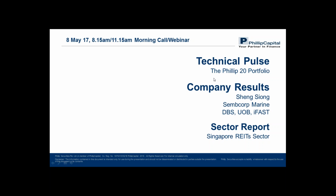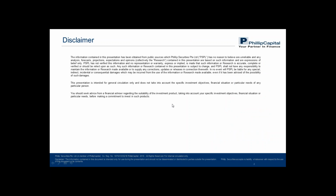So Jeremy speaking here. For today's agenda, we'll be going through quite a lot of things. First and foremost, we'll be talking a little bit about the revamped technical pulse that we have just released last Thursday, as well as the new portfolio we have constructed based on our technical models, and we named that the Phillip 20 portfolio. Subsequently, we'll be talking about the company results of various companies such as Sheng Siong, Sembcorp Marine, DBS, UOB, and iFAST. And last but not least, we'll be covering the sector report on the Singapore REIT sector. Without further ado, we'll jump straight into today's webinar.